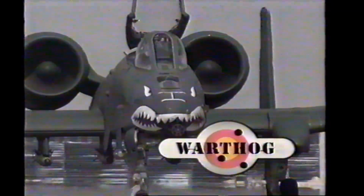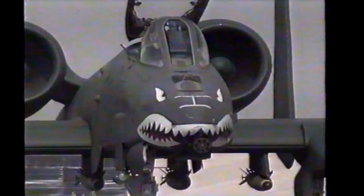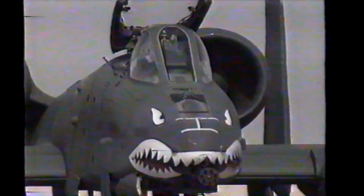The A-10 Thunderbolt II, better known to its pilots as the Warthog, is one of the oddest-looking strike aircraft in the world. Projecting from its blunt nose is a 30mm cannon, specially designed to destroy armored vehicles. This weapon, the GAU-8 Gatling gun, fires 15-ounce depleted uranium projectiles at a rate of 70 per second. The A-10 was designed specifically to hunt and attack tanks.